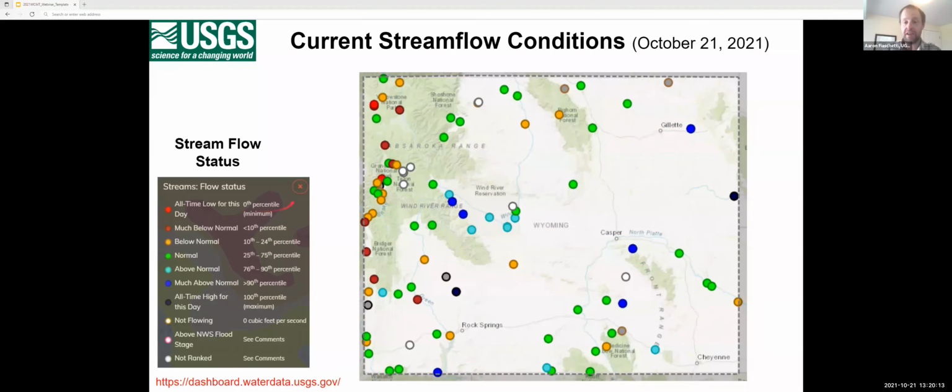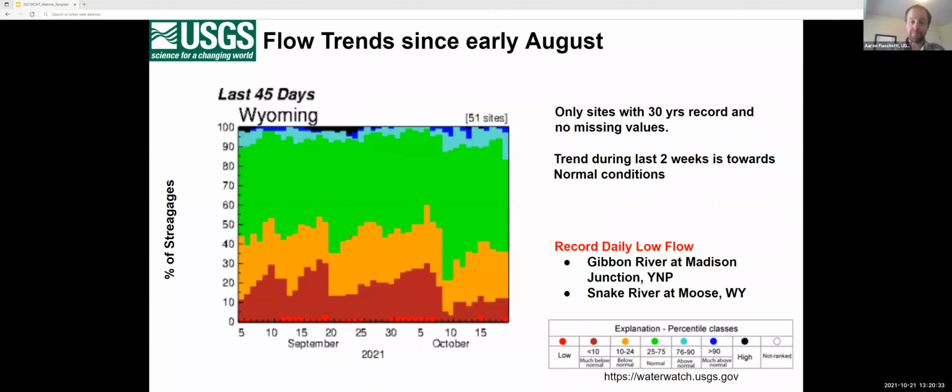So we're seeing some improvements, but still, in general, when you're seeing a gauge that shows up as green, chances are that's probably below the average, below the median, and somewhere between the 25th and 50th percentile. Next slide, please.